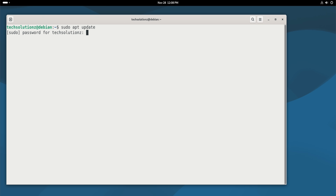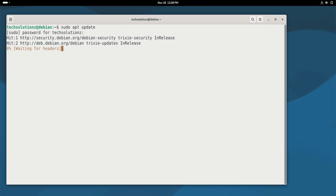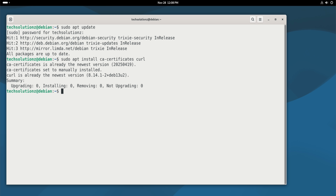I've already refreshed the package index and installed the required dependency packages. You'll see those steps on the screen. These packages allow Debian to verify Docker's repository and make secure requests.